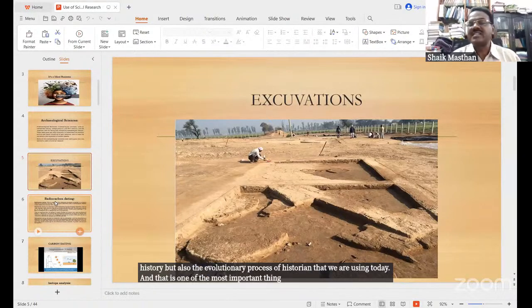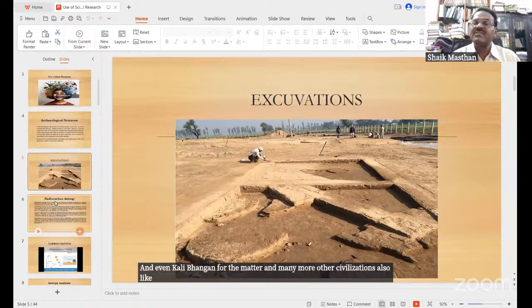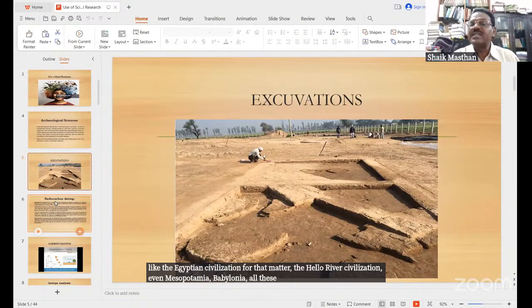I can give innumerable examples for that. For example, the Indus Valley civilization, the excavations at Harappa, Mohenjo-daro, Lothal, and even Kalibangan for that matter, and many other civilizations also, like the Egyptian civilization, the Yellow River civilization, even Mesopotamia and Babylonia. Not only that, even in the local areas we come across Stone Age culture, cave cultures, and Aboriginal tribe cultures.